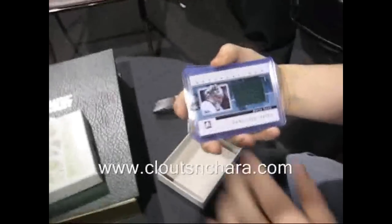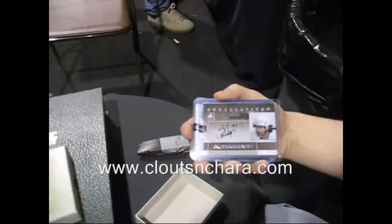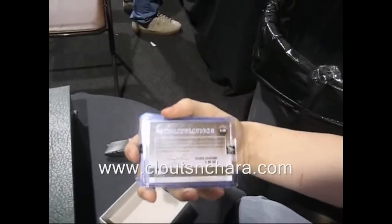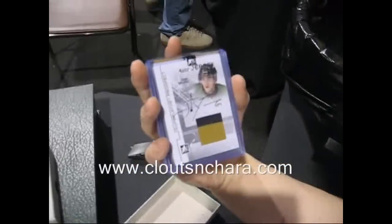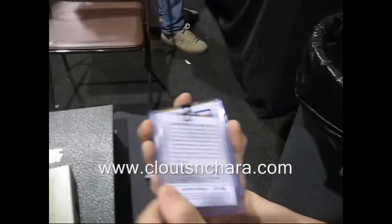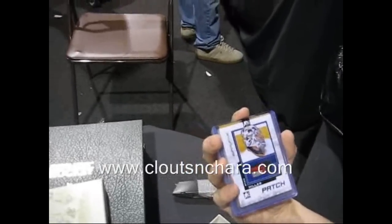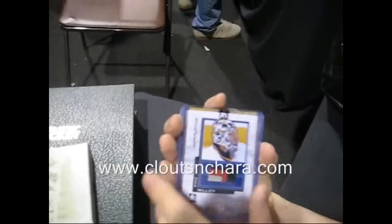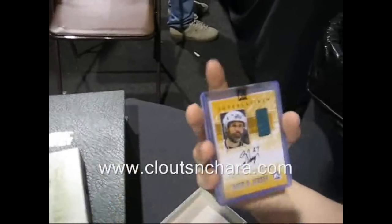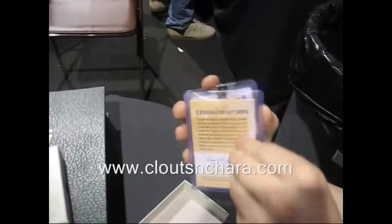Marty Turco jersey gold. 1 of 9. Scott Niedermeyer autograph. 1 of 50. I saw who the next player was. John Tavares prospect auto jersey 2-color. 25 of 40. How's that? Holy god. Ryan Miller patch. Nice first patch we've seen. 3 colors. 1 of 30. Scott Niedermeyer auto jersey again. 1 of 50. Next one's going to be good.